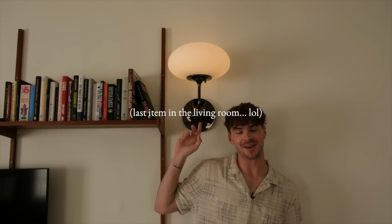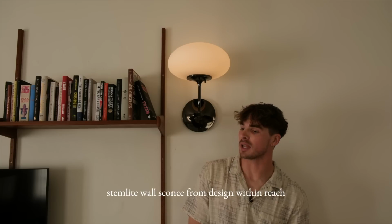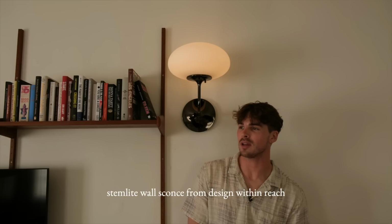Okay, and then the last item that I wanted to show you guys is this beautiful wall sconce that I purchased probably 2 or 3 weeks ago from Design Within Reach. It is called the Stemlight wall sconce, I believe. I want to say that it was around $800, which is a very, very high price to pay for a wall sconce, but I got it for 20% off because Design Within Reach was doing a sale. So I want to say it was around like $680 or so, which is still a lot.